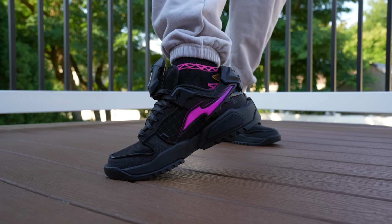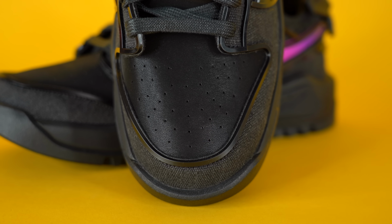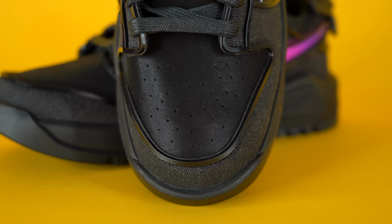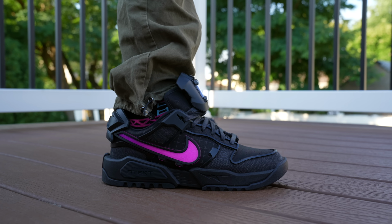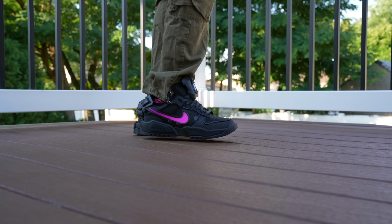Moving up to the toe, you've got what Nike calls a nubuck-like synthetic, which I'll be honest with you, feels more like leather than nubuck. Nubuck is actually a kind of leather, but this is definitely a lot glossier and a lot shinier than nubuck would be. Either way, it's synthetic and it feels a lot like what you get on most other Nike sneakers. Continuing up on the shoe to the eye stay, you've got more of this canvas material and more of these PU outlines, I guess you can call them.